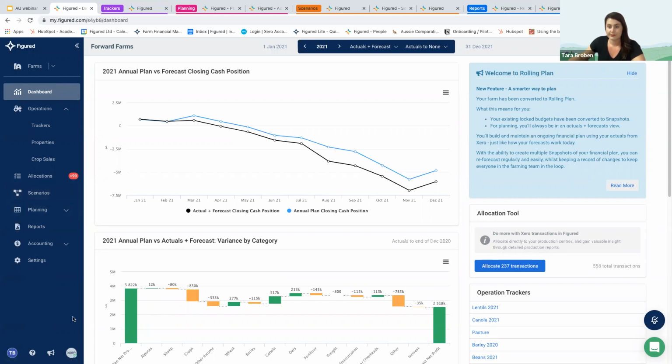We'll spend some time in the planning grid as well. And this is where you're going to build out the rest of your forecasts. So once you've done your trackers information, we'll be jumping into the planning grid. And lastly, we've got the reports, and we'll touch on reports and the range of reporting options that we can track your farm's performance relative to those forecasts later.